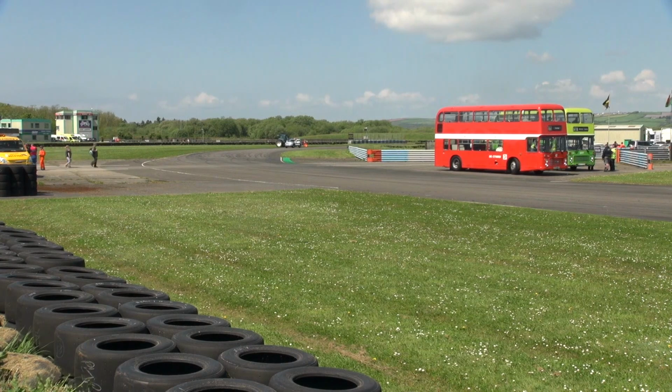Anybody waiting for a bus? They've been doing bus tours of the circuit, would you believe, during the lunch break here at Pembrey. Some old Bristol VR buses there. I think that's East Lancashire Coachworks bodywork they've got on them as well.